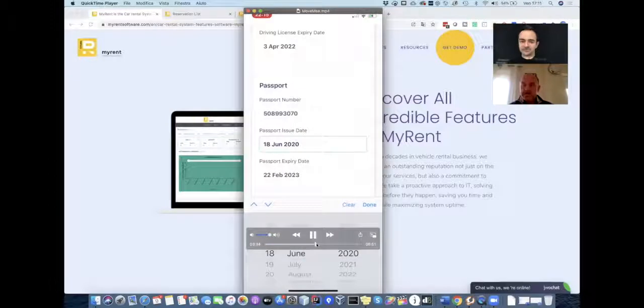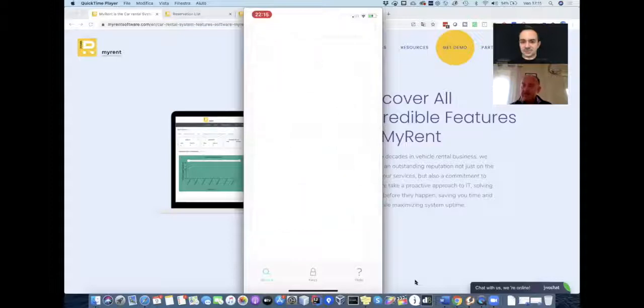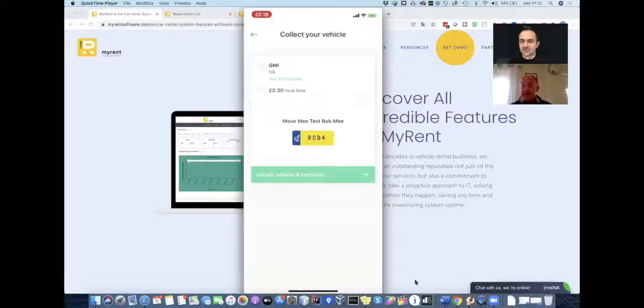So it's done. It will obviously ask every time a customer then books a vehicle, it will ask them to verify their documents again, just to say, yes, these are my documents. In that way, we capture anything that might have changed from the previous time. The driving license might have gone out of date. The passport might be expired as well. So we have to make sure of that. But it's a one-time registration.